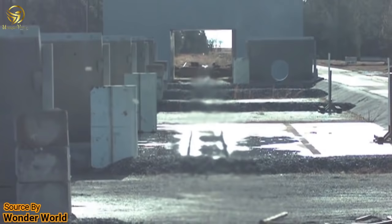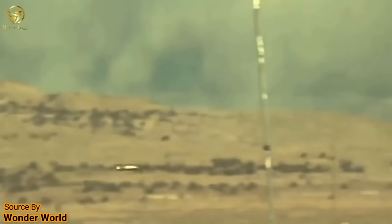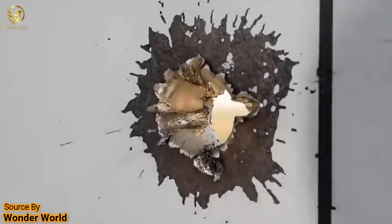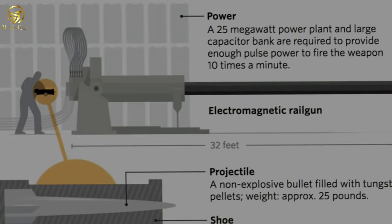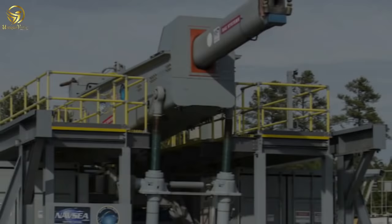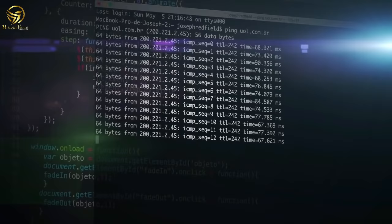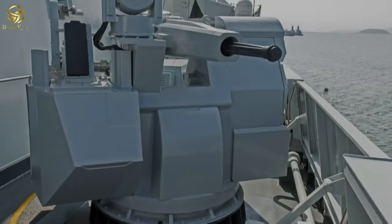The excessive heat produced by firing quickly warps the rails of the gun, hugely limiting how many full-powered shots it can execute. It also requires an extensive amount of power to fire. Currently, only 2 vessels in the Navy can produce enough power to fire railguns. Ultimately, the shots are hard to aim, meaning that a guidance system will be needed to make it accurate. However, unlike the other entries on this list, the railgun is still being developed by militaries all over the world.